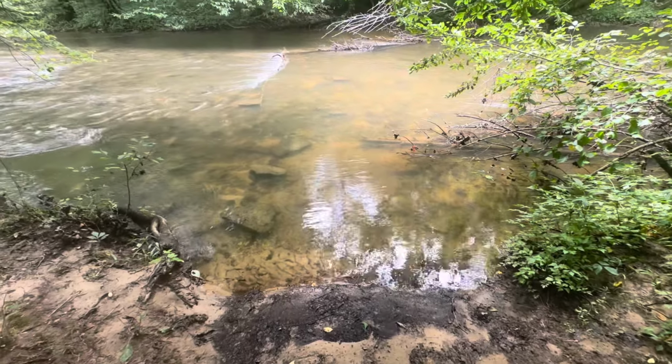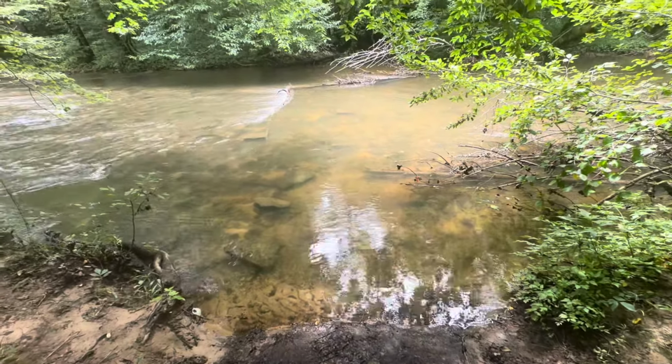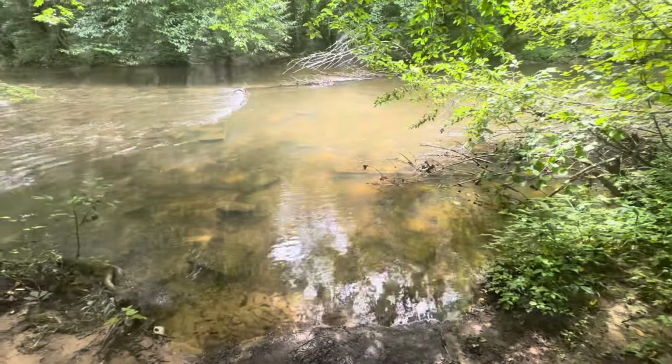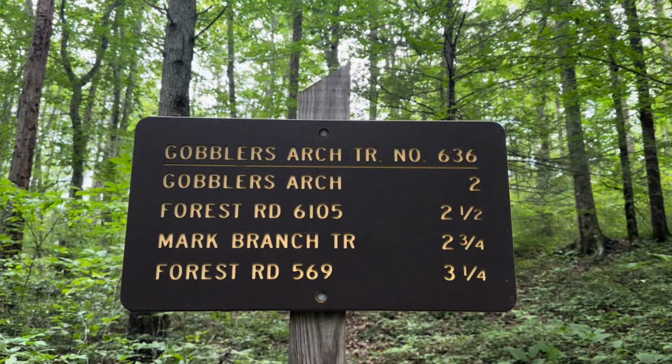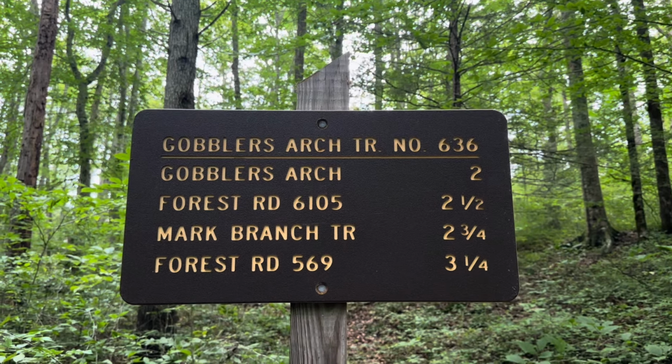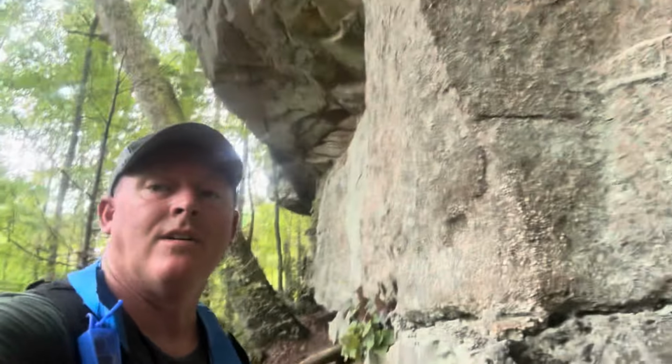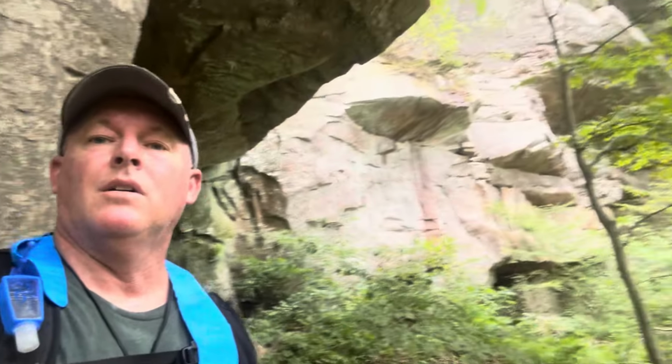First creek crossing. I didn't really want to get my feet wet, but here we go. This is Gobbler's Arch, 2 miles. Then we're gonna come back down Mark Branch Trail. I'm 3 miles in. I haven't seen an arch yet, but there's big rock overhangs and rock walls.